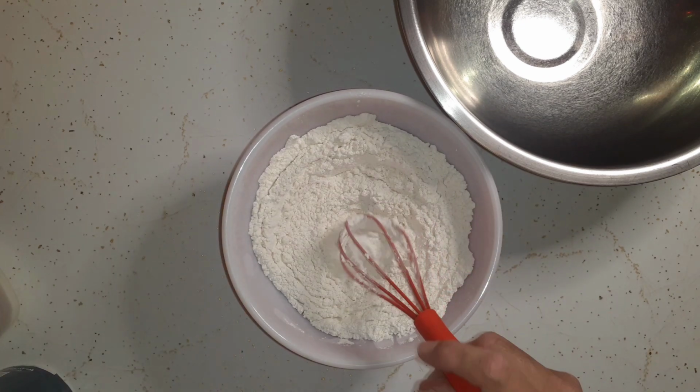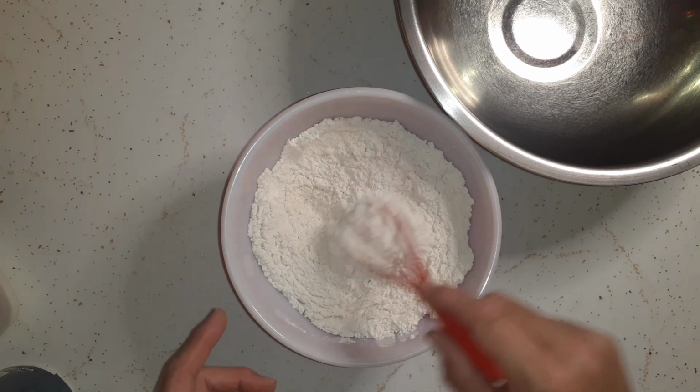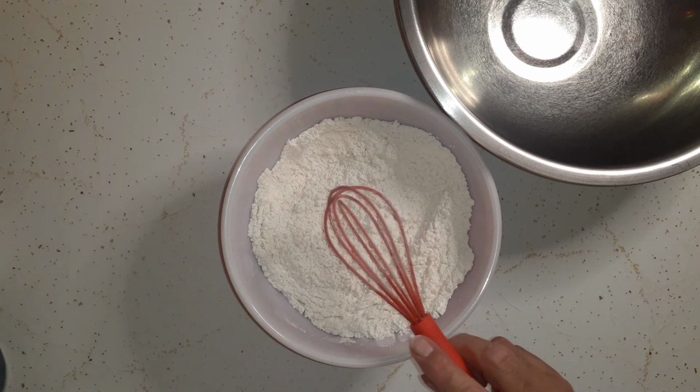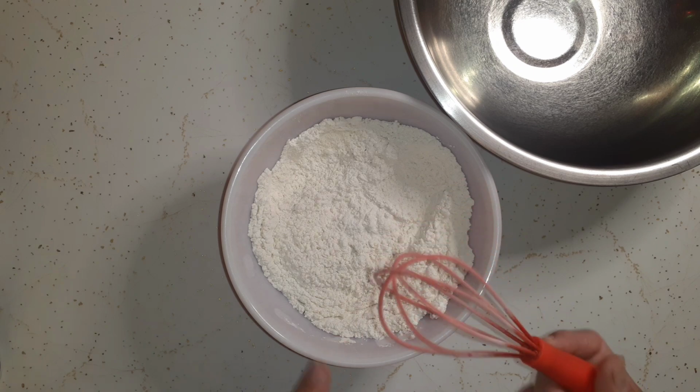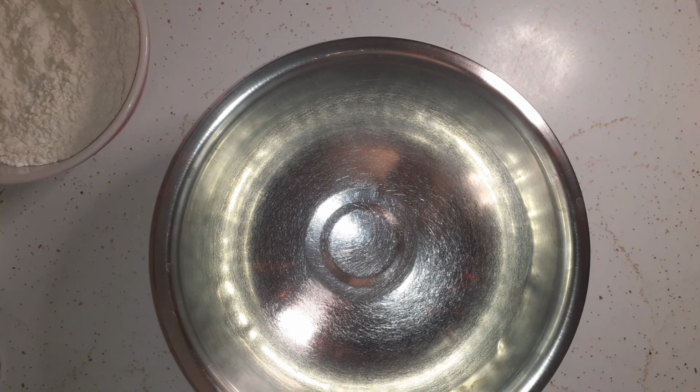And I never really made treats like I have this year. So this year's a little different. It's kind of nice. All right, so we're going to put our dry ingredients to the side and bring on our other bowl in which we'll put our wet ingredients.